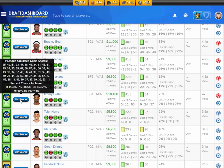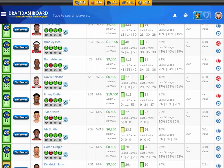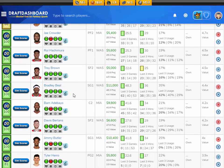A 4% chance to score 15 fantasy points or less, a 5% chance to score 15 to 30 fantasy points, a 55% chance to score 30 to 45 fantasy points, a 33% chance to score 45 to 60 fantasy points, and a 4% chance to score 60 fantasy points or more. So I like Jimmy Butler here at 10,400 DraftKings salary.